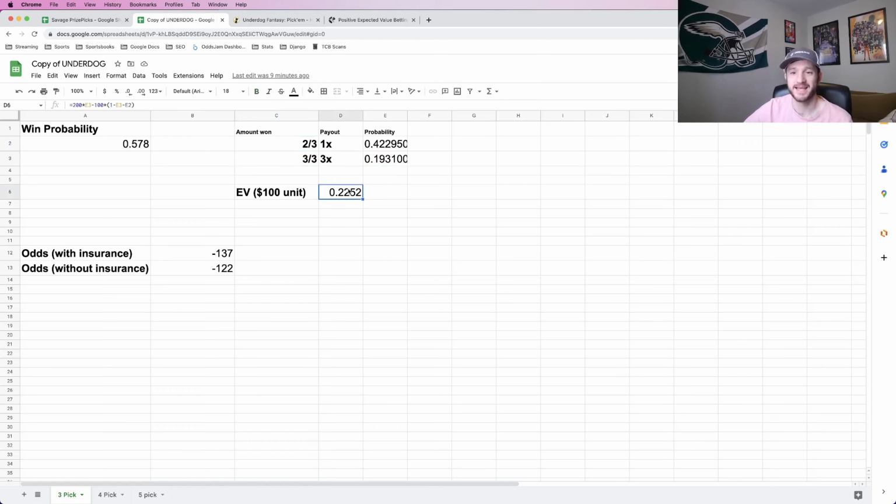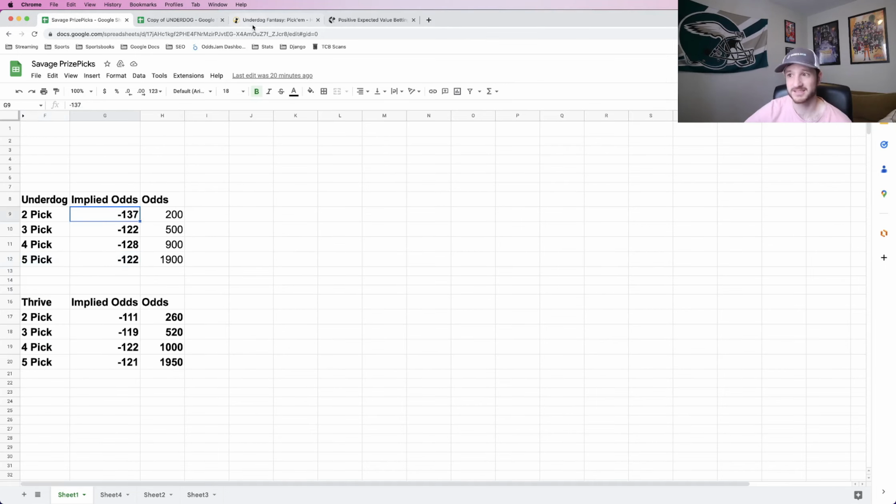So in terms of expected value, it's actually incredibly low with Underdog, with a 3-leg one with insurance. You should almost never be doing a 3-leg one with insurance. The expected value is like 0.2%. That is really, really low. It's not great to do that. And you can tell the odds right here, like the odds with insurance go all the way down to minus 137 per leg. So matching the 2-leg one, which I said probably doesn't make sense to do.